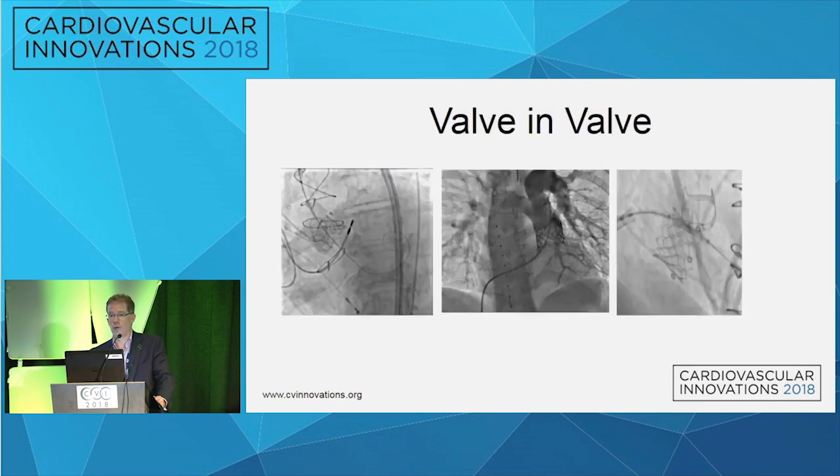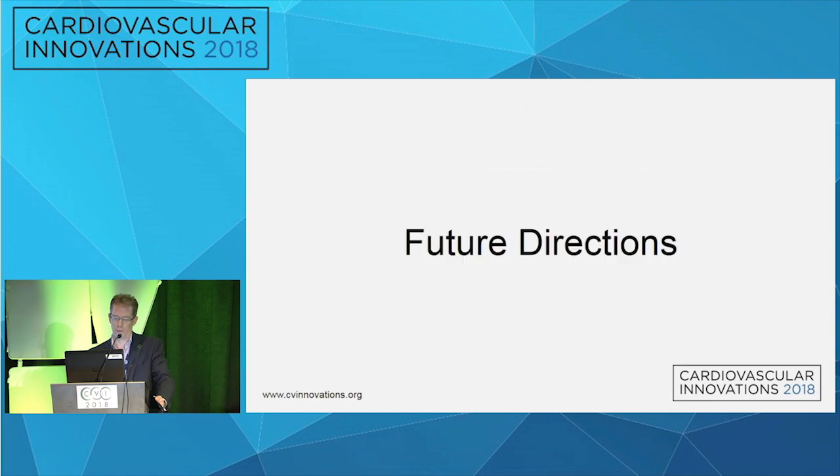The versatility of the valve also is very helpful. As you can see, we can now treat native aortic valve stenosis, degenerative bioprosthetic valves quite safely, pulmonic prosthesis also quite safely, and now the mitral prosthesis, all within the same valve. So the Sapien balloon expandable family of valves actually allows you to have that versatility, which is something that is pretty much unequal to any other valve.